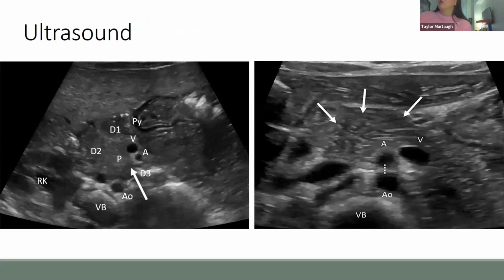So let's talk a little bit about ultrasound and how it can aid in the diagnosis of malrotation. Using ultrasound, you can determine the position of the superior mesenteric vessels and the relationship to the third portion of the duodenum, and that can be helpful in diagnosing malrotation. In the picture to the left, you can see normal anatomy where the SMA, which is the A, lies to the left of the superior mesenteric vein, V for vein here. And the reversal of this relationship may suggest malrotation.